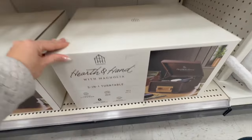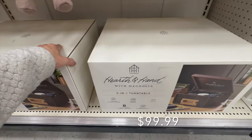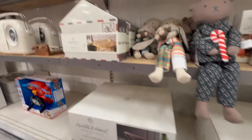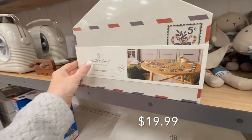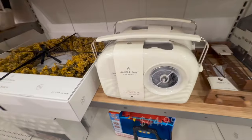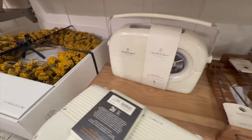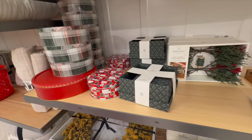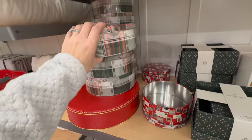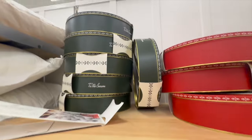Also down here, they had this adorable record player, and there's just something about a record player playing at Christmas time. It's just so cozy. They had this really nice stamp puzzle, and then they also had this portable radio for $45, and I thought this was really pretty. They had these little tins here that would be nice to put cookies in and then gift them. They also had these really nice canisters that held the cookie cutters.